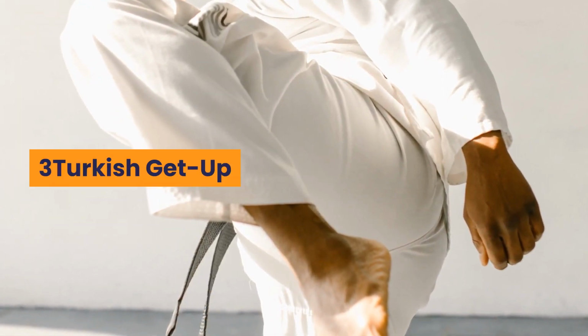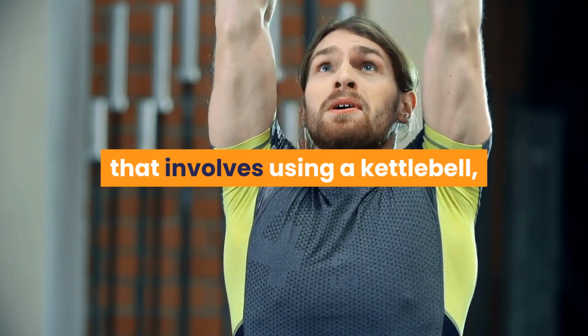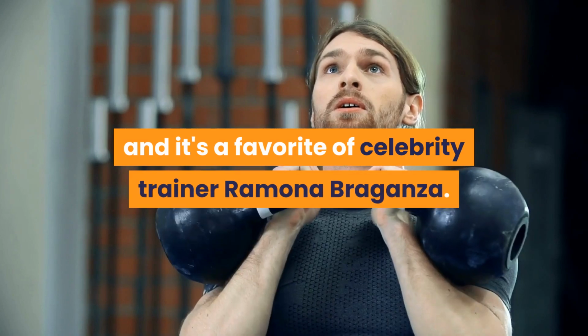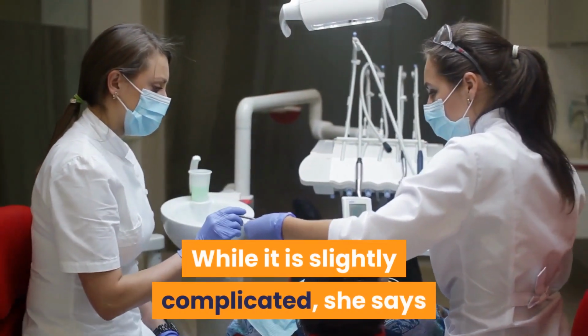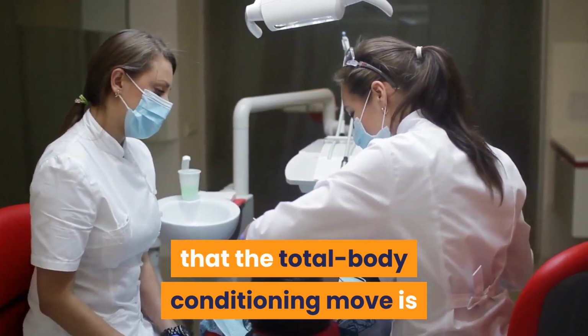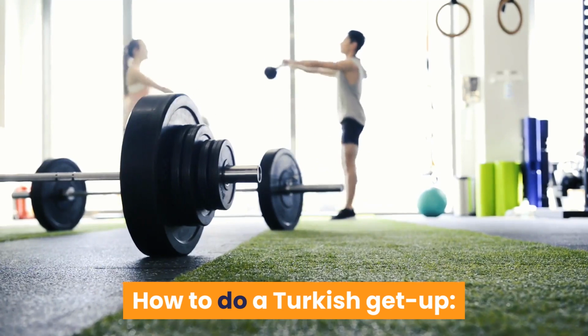3. Turkish Get Up. The Turkish Get Up is a 200-year-old total body exercise that involves using a kettlebell, and it's a favorite of celebrity trainer Ramona Braganza. While it is slightly complicated, she says that the total body conditioning move is seriously effective for blasting belly fat. How to do a Turkish Get Up.